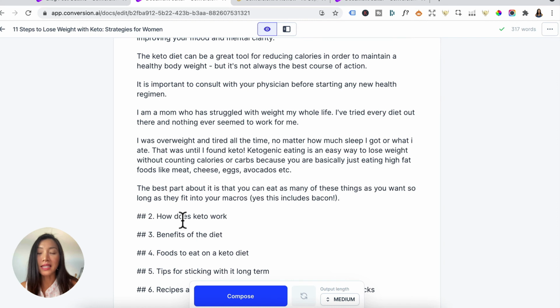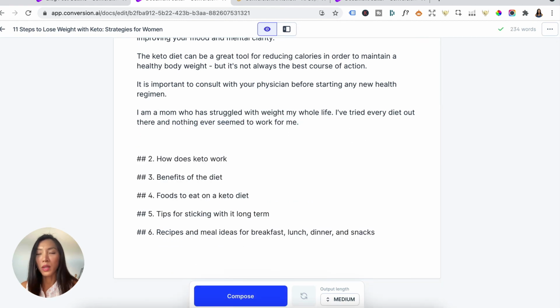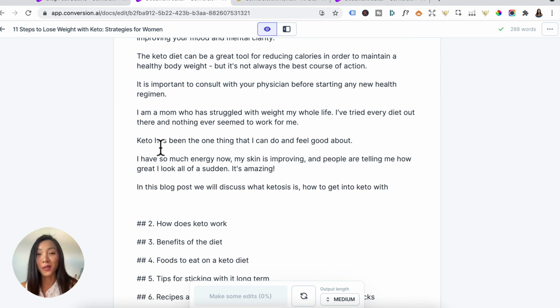The next heading is how does keto work? We've kind of revealed it a bit here. So let's delete this. And when you start editing and deleting or adding more sentences, you need to edit at least 50% before this compose button turns blue. Click on compose and see what Jarvis will generate for us this time. All right, that's cool. "Keto has been the one thing I can do and feel good about. I have so much energy now, my skin is improving."